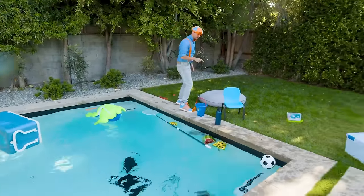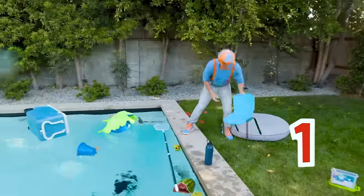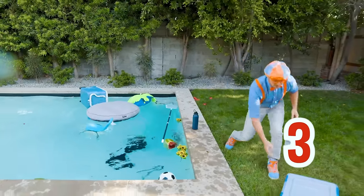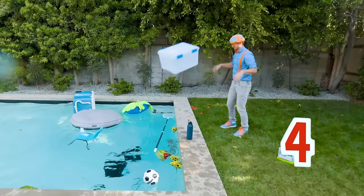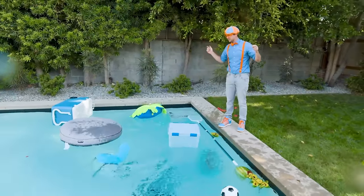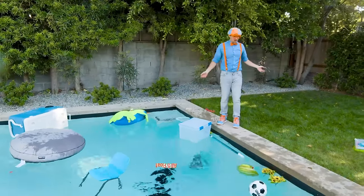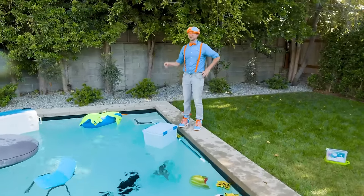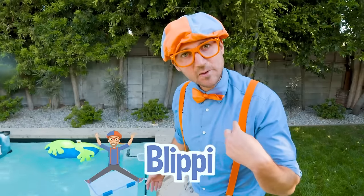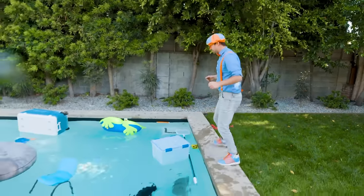There's 1, 2, 3, 4, 5 more things. Let's throw them in. 1, 2, 3, 4. All five of these things look like they float. Huh, there's not much else. Wait a second, I have an idea. I wonder if I would sink or float.